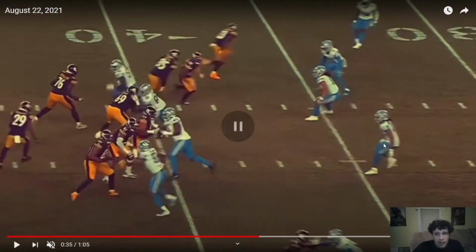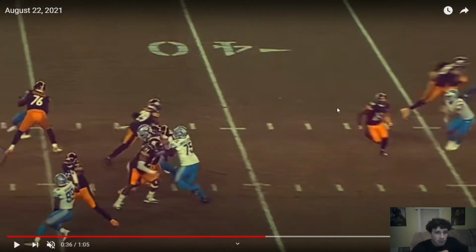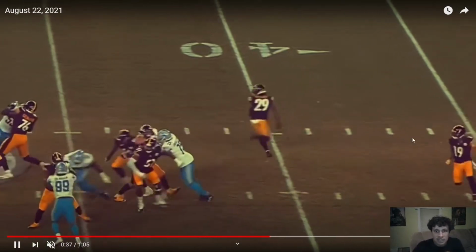So this is where, again, it comes back to having those athletes. He sees these things. He sees the running back coming out. And as soon as he sees that, he's like, hey, you take him. I'm going here. Great job. Heck of a job. But then he's unable to get out there and make the play.